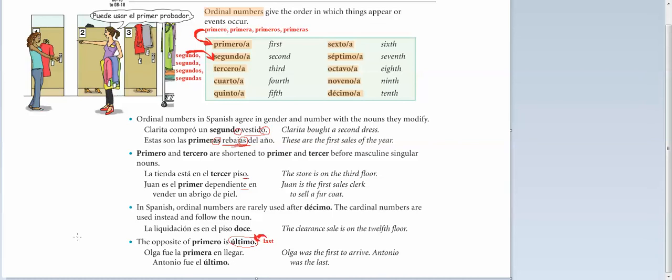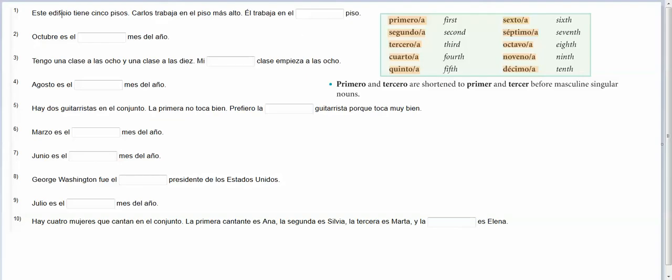Okay, so let's do some practice. Este edificio tiene 5 pisos. Carlos trabaja en el piso más alto. Él trabaja en el blank piso. So the building has 5 floors. He works on the más alto, the tallest floor, the highest floor. So he's going to be working on the fifth floor.